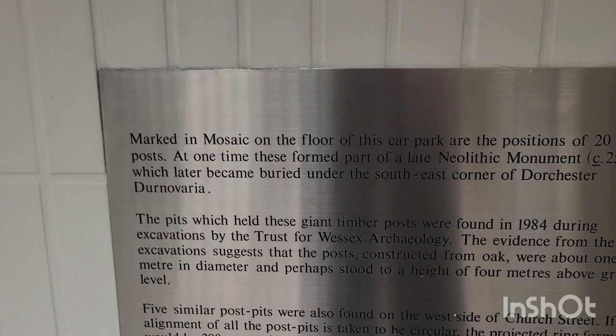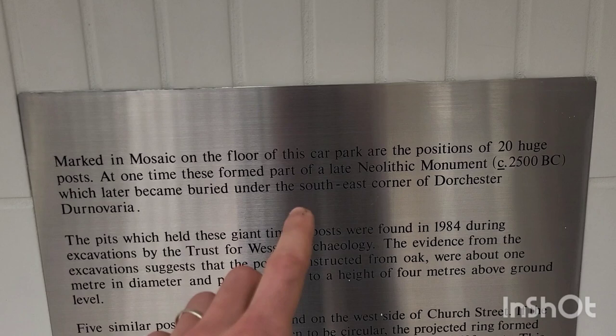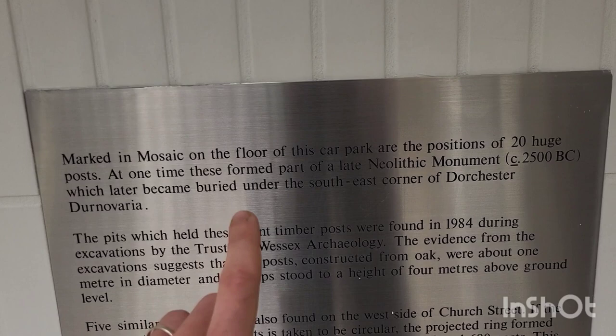Just as it says here, marked in mosaic on the floor of this car park are the positions of 20 huge posts. At one time these formed part of the late Neolithic monument, 2500 BC, which later became buried under the southeast corner of Dorchester.